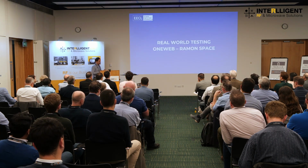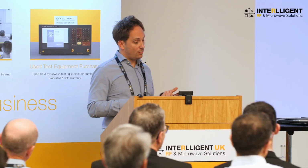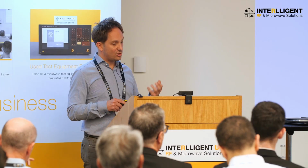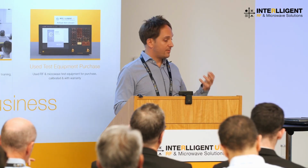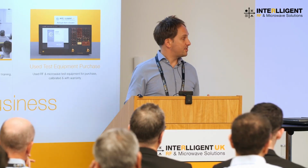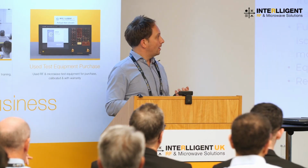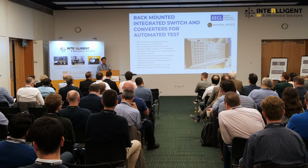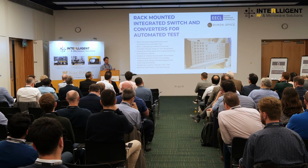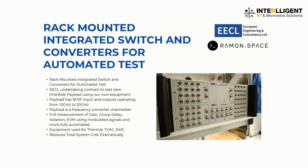Okay, so let's talk about some real-world projects. We've currently got the contract to test the new OneWeb payload by Ramon Space. It's a digital payload. I was previously involved, 7 years ago, in designing the first payload. Obviously that helped to obtain this contract because I really understand the payload and the way it's designed. Our contract is not only providing design support and consultancy to the project, it's also doing all of the testing and qualification. And we're involved in a thermal vacuum campaign right now.